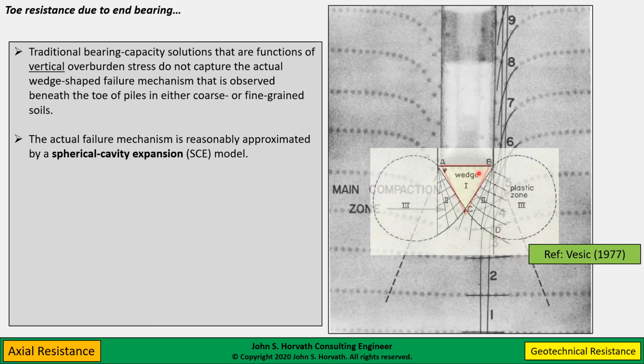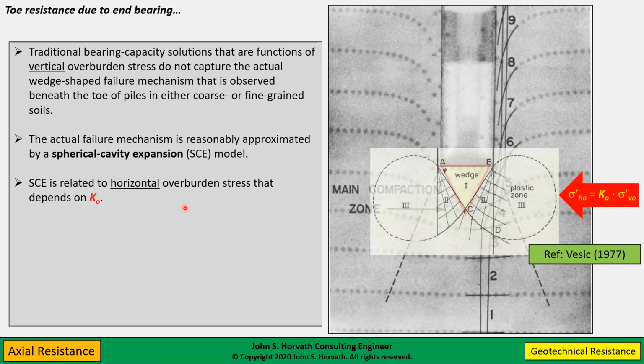What we're saying is that the failure mechanism beneath the toe of any type of deep foundation is better represented as this wedge. Nature is going to form this wedge whether you put it on your pile or not. That this wedge of soil, which becomes essentially part of the deep foundation, is going to be pushing aside these spherical zones on either side. And one of the interesting things about spherical cavity expansion is that it is based on the horizontal stresses. And you see now why I was emphasizing K-sub-O earlier in my discussion of site characterization.